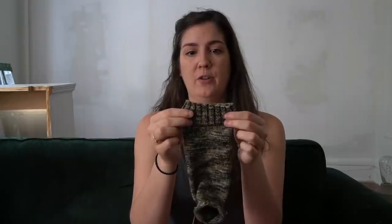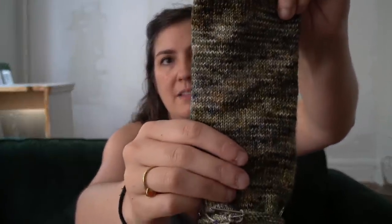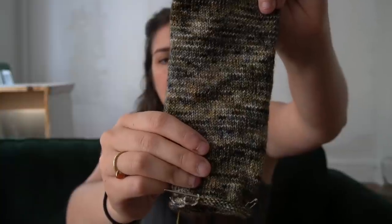This is just a regular basic vanilla sock recipe, except instead of the 64 stitches that I normally cast on for myself, I cast on 68 stitches for Andrew. He has a narrower man's foot. Usually I feel like the stitch counts for men's socks are around 72 stitches, but we found that the 68 just fits him better, just a little bit narrower foot.